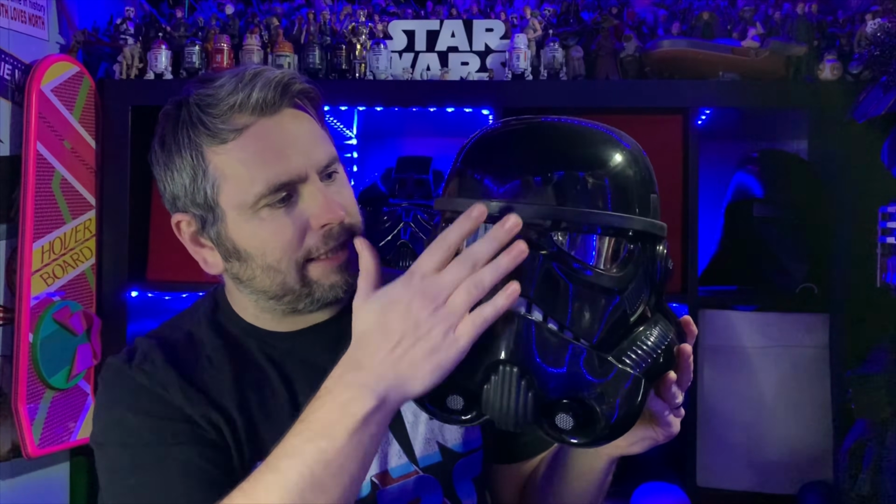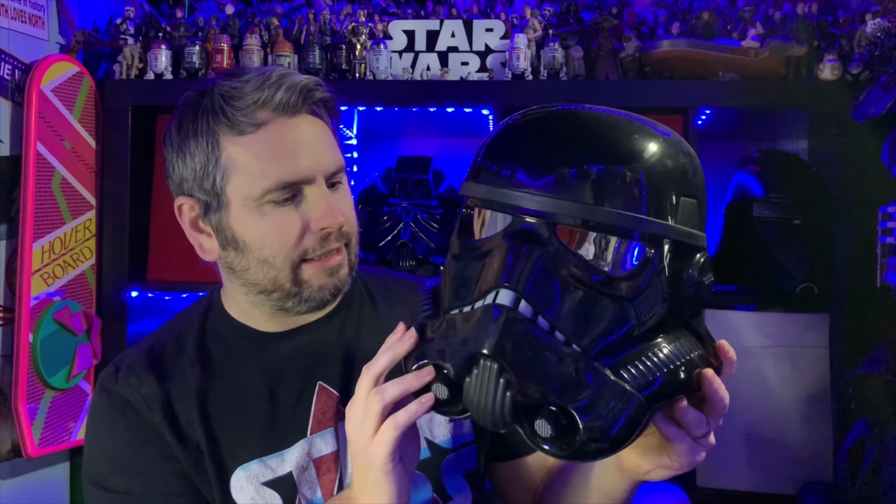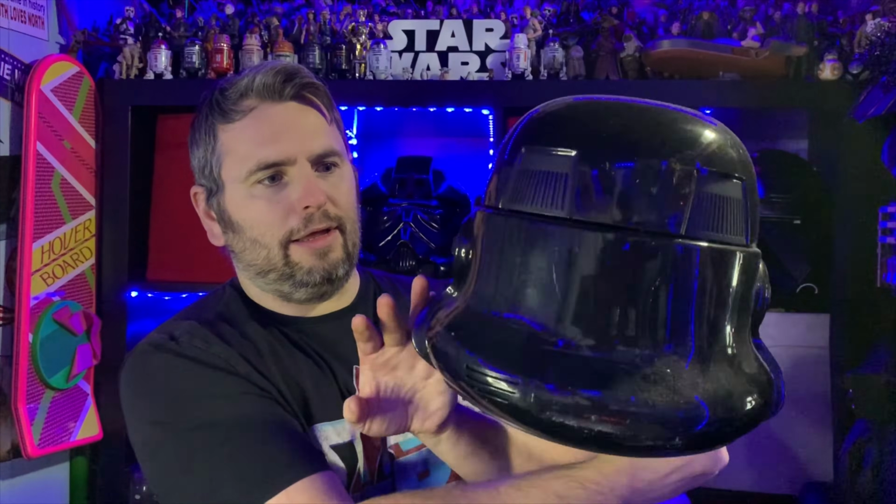They're really, really cool. It's got those mirrored eyes, and you can see the light bouncing off and going straight back at you. I think that really does make the helmet look just so much better. It really does look incredible. Wonderful helmet.